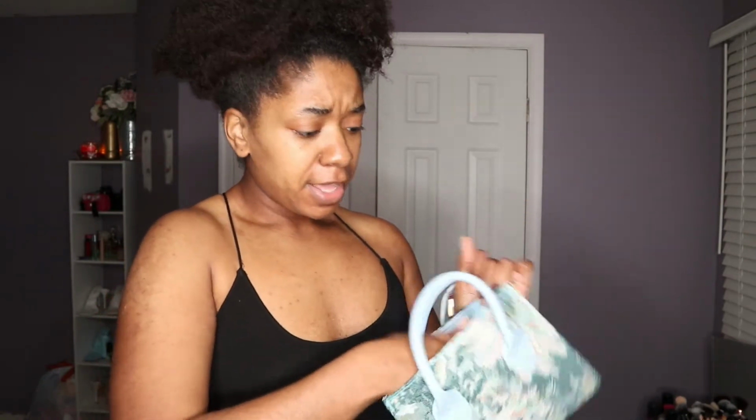cute. This is how much room you get inside. So you can put your phone in here, your keys and your wallet and some more stuff. But yeah, super cute. Can't wait to wear this out.